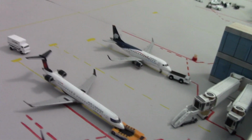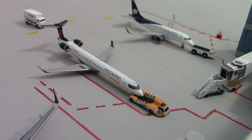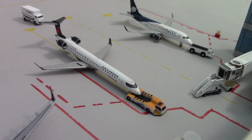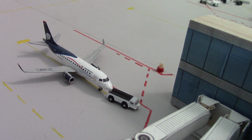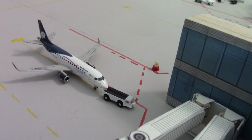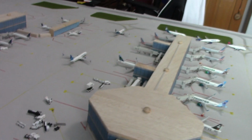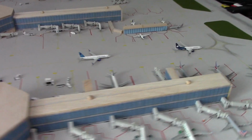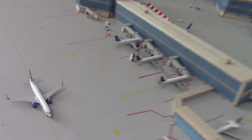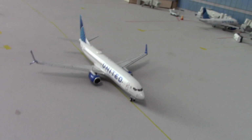And then we have an Air Canada CRJ-700. This aircraft will be pushing back and heading out to Toronto Pearson. An Aeromexico E170 pushing back for Monterrey. Then we have all these empty gates till we get over here. We have a Delta, oh boy, that's going to be a rough day.